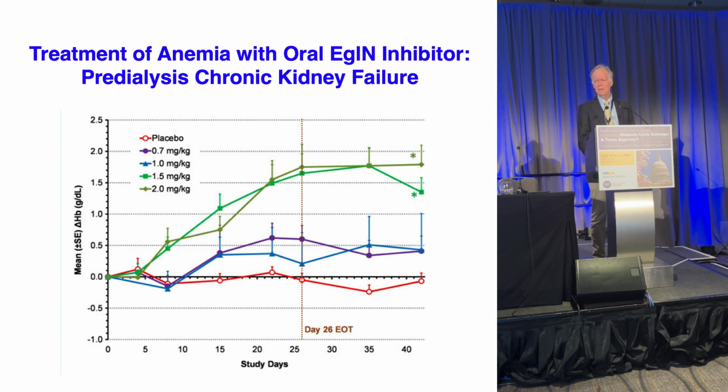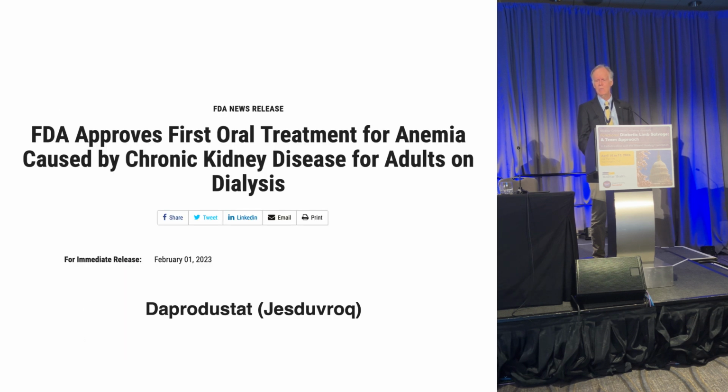Now, it turns out for a variety of reasons, the first one of these to be approved was daprodustat, where I don't have a financial conflict of interest. This has now been approved for the treatment of chronic kidney disease patients who are on dialysis and have anemia, and the second one has now also been approved from Akebia.